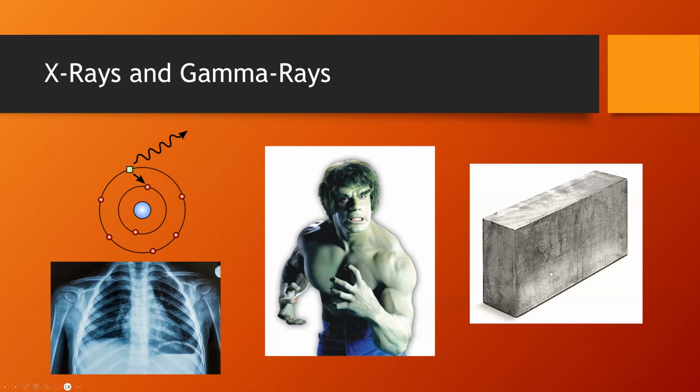A good shield for this is lead brick. Lead brick is a nice shield. We use them all the time in our experiments, especially when counting. I like to use them when counting because they block out the little radiation that's around the room, so I don't get counts from radiation that I don't want. So I'm only counting what I'm measuring, and it doesn't interfere with my experiment.